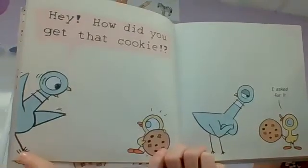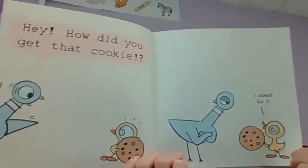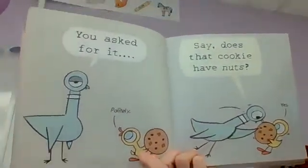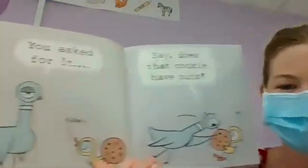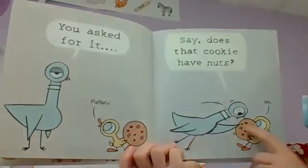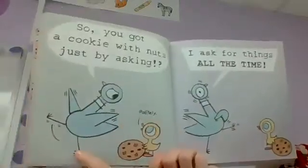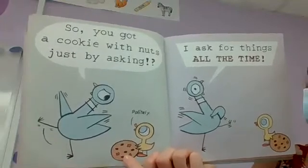Hey, how did you get that cookie? I asked for it. You asked for it politely. Oh, so that's the difference. Duckling asked politely. Say, does that cookie have nuts? Yes. So you got a cookie with nuts just by asking politely.